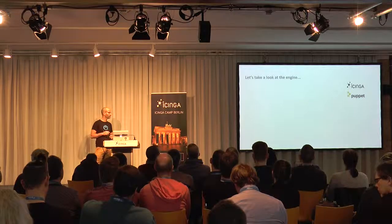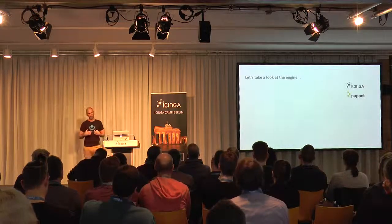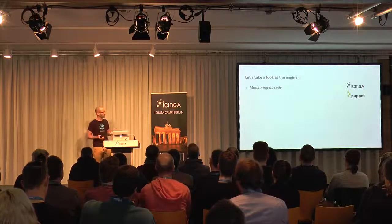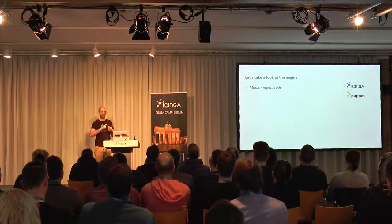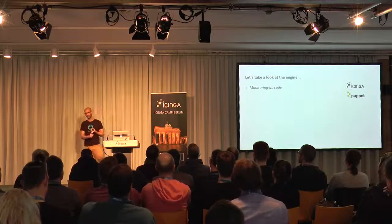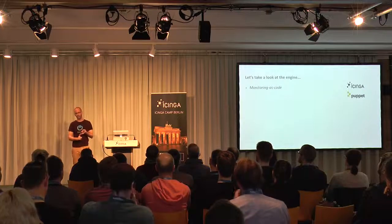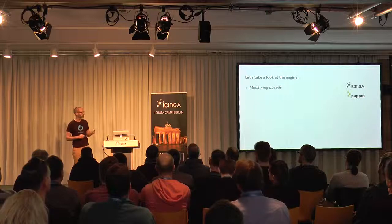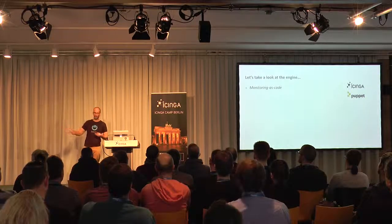So now we can take a look at the engine of Icinga managed by Puppet, and what are the advantages we are getting from using it. The first one is that we get monitoring as code, which is a very powerful ability. It allows me to get revision control for everything changing in my monitoring infrastructure. It allows developers to ask for reviews whenever they make a complex change. And it also allowed us to use automated tests in the same way that Max showed.